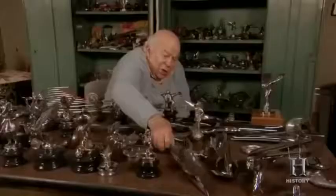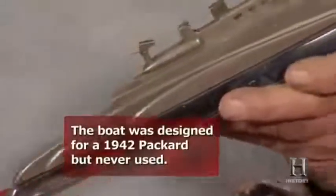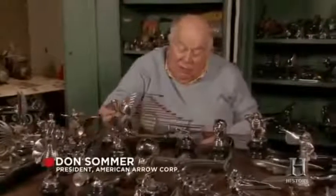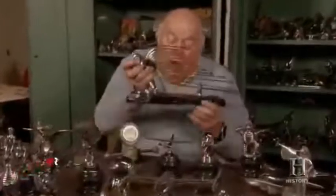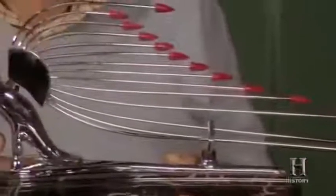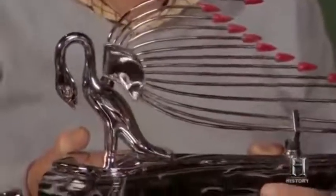The most rare mascot that I have out here on the table is this boat. This is the only one known in the world. Looks like sort of a takeoff of a PT boat. And another rare one here is this Packard radio antenna. Very few of these exist. And this particular one is set up to be used on a 1940 Packard, and that was an actual antenna. I think I paid $2,500 at the time for it. That was probably 25 years ago.